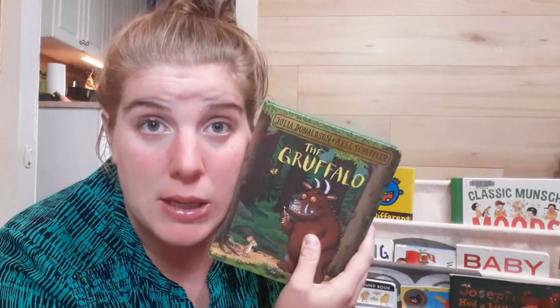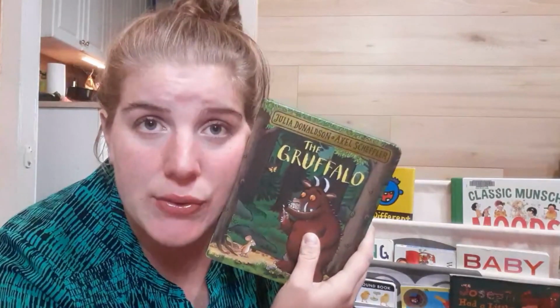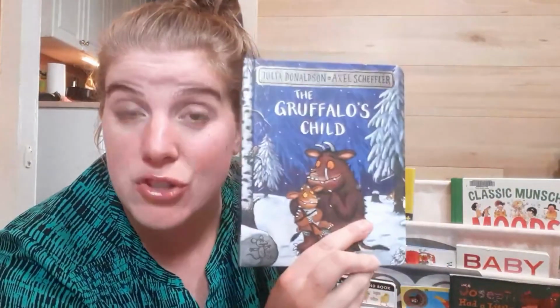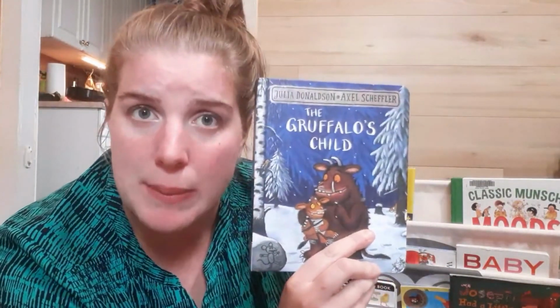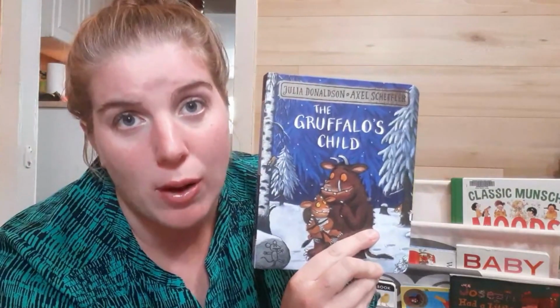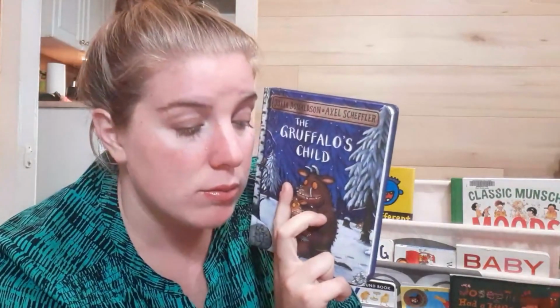And then he'll come back to me over and over again. This kid loves the Gruffalo. It's his favorite story. So much so that we got the Gruffalo's Child just to try and shake things up a little bit because we were all going a little bit insane reading the Gruffalo over and over again. And actually, these ones are out of rotation right now for our sanity.